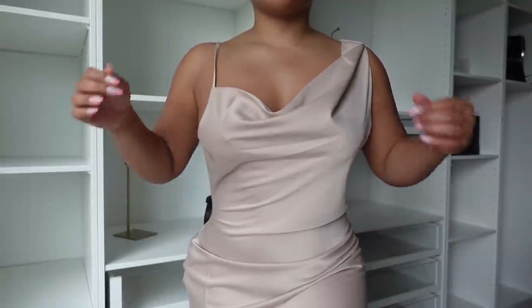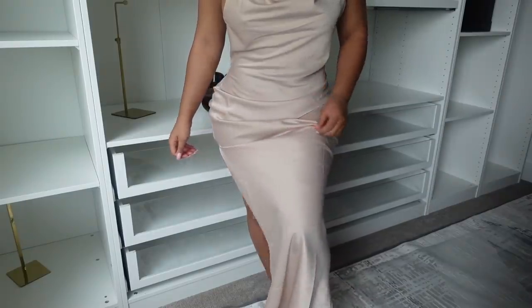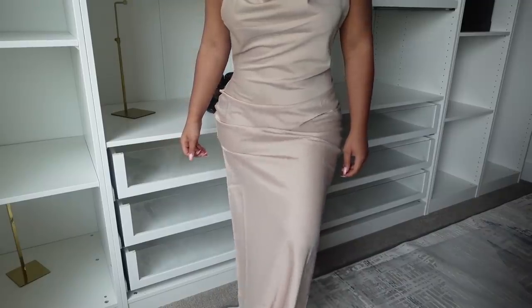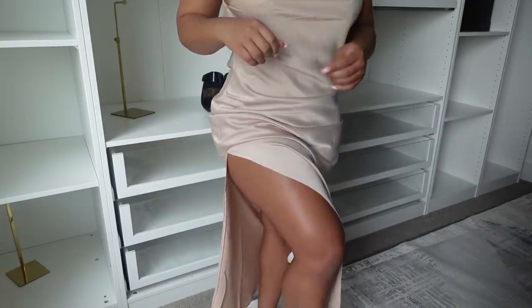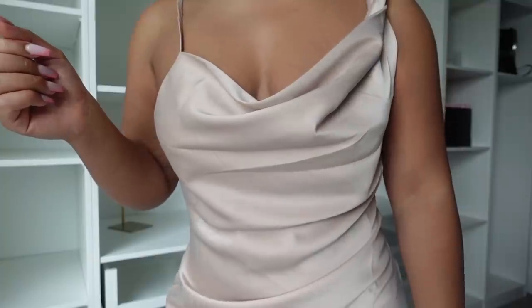Y'all, this dress is everything. It's definitely giving me effortless on the beach vibes. And also, I did pick this up just in case I get invited to a wedding so I can wear it. But I just love the straps on here. I just love that one is thick and one is thin. I love the split. It's just everything.